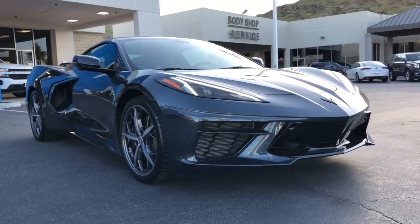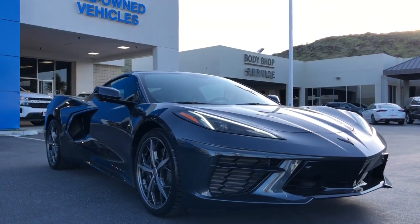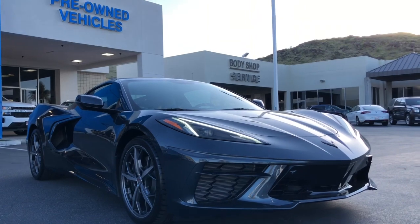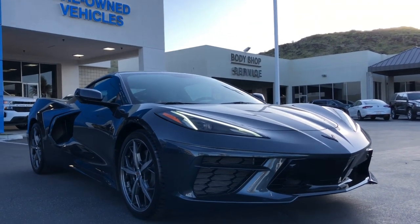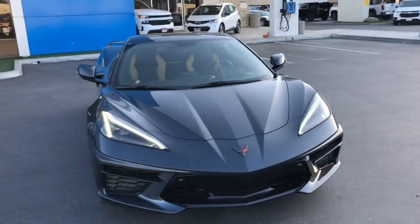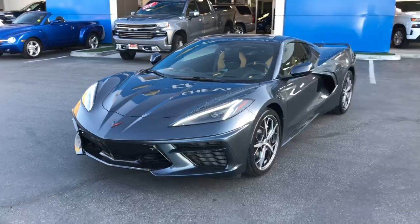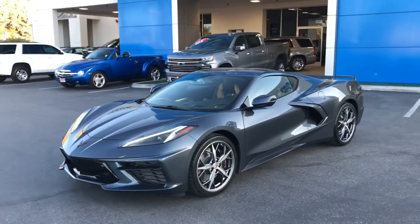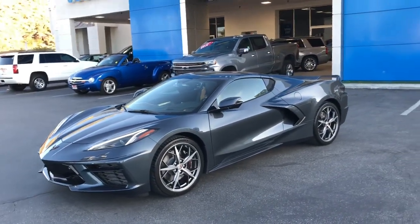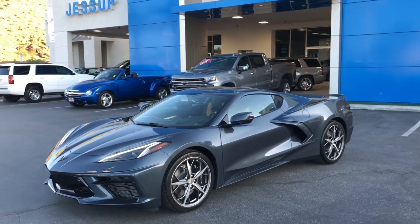Stance, proportions. Again, just so proud to be a Chevrolet dealer right now. Really, anybody who's had their hands involved in designing this car should be real proud of what they did. I guess they could say that Zora Arkus-Duntov would be real proud, and I think that's a fair statement.